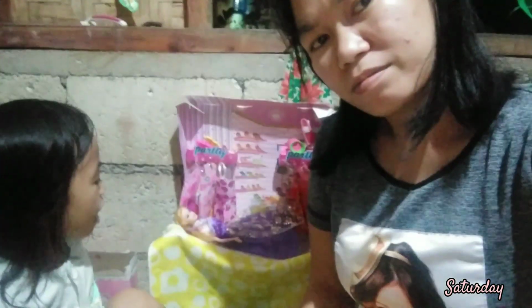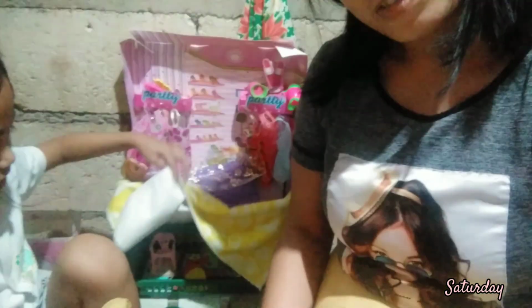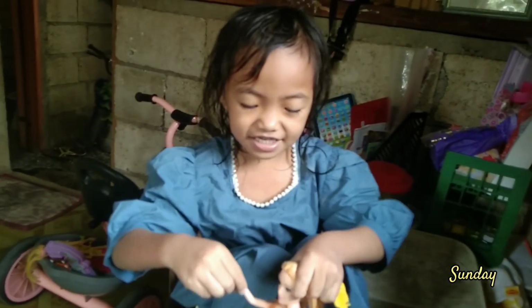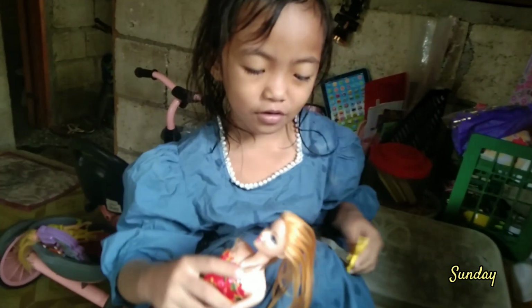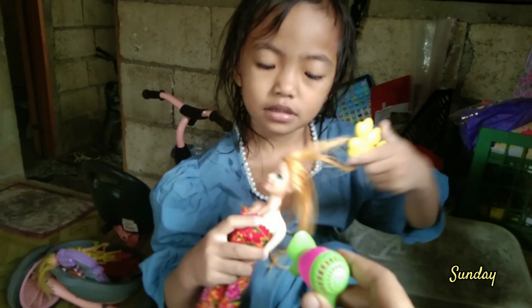Hi guys. Today, my house and my Barbie is all complete. Look, and it's under. Wow. So we're going to try our cupcake. Yes, so yummy. Yummy? Yes, yummy. Okay, we're going to comb Barbie. Hi, I want to comb. Okay, we need to comb. And then blow our Barbie. Next, we need to blow her.